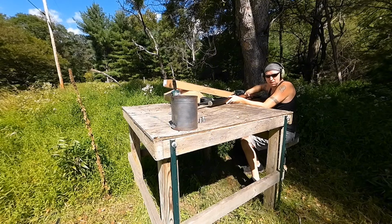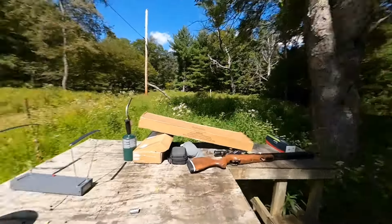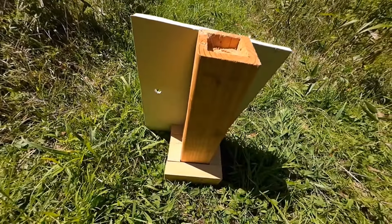Holy crap. Well, we didn't get any numbers on the chrono because the percussion of the air coming out the end of the gun blew it clear off the table. I have no idea. We missed the target. I'm definitely going to have to sight in. Let's go have a look. You can see where we hit it. To the left, and way over.